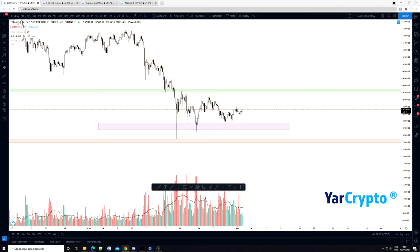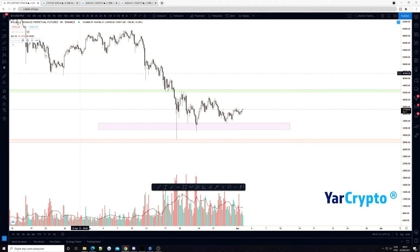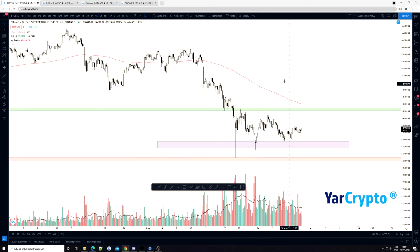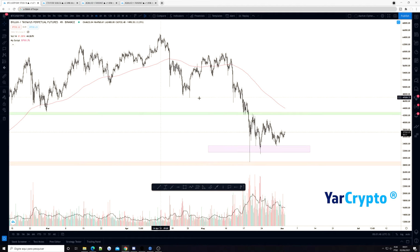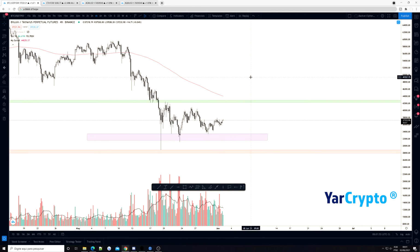Another very relevant EMA is the 200 EMA for the 4-hour time frame. This would be all the way up here at 43K. I expect it to actually drop a little bit more in the next couple days, or even consolidate sideways. As you can see, the 200 is another very good support on bull markets. So if we can reclaim it as support, this would be very, very bullish as well.